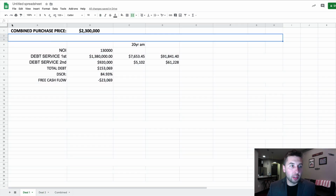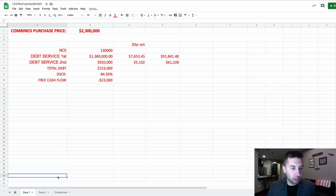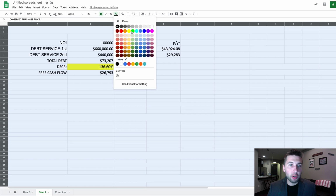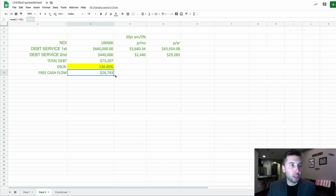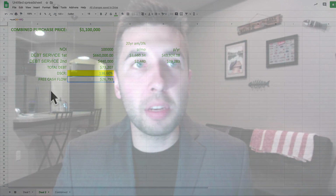This one's a dud. So everything about this goes red. It's a terrible deal. Deal 2 is better. Now you see, you're basically doing a $1 million deal, yet you're only making that much free cash flow. That's not great, obviously. This is why I personally am buying plumbing companies now and not real estate companies, because there's more money to be made in service-based businesses. You have to work really hard to create a lot of free cash flow in real estate after debt service.